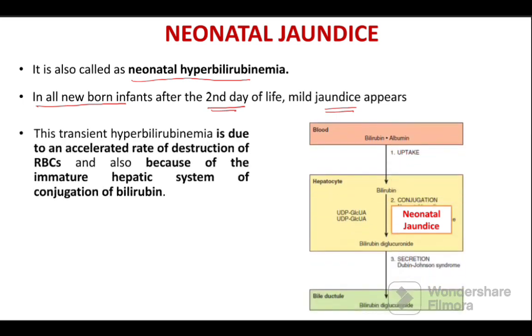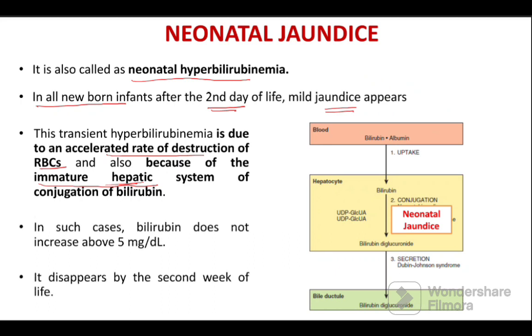Now, this mild jaundice is because of increased destruction of RBC and also because of the immature hepatic system, which is not able to conjugate the entire bilirubin. In such cases, bilirubin does not increase more than 5 mg per deciliter and it disappears by the second week of life. So, the jaundice is because of the increased rate of destruction of RBC and the immature hepatic system, which is not able to conjugate the entire bilirubin.